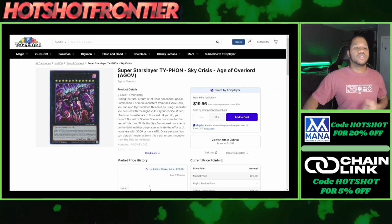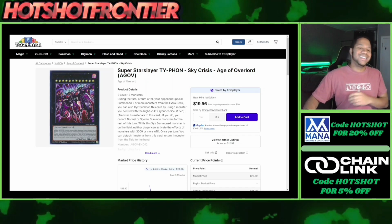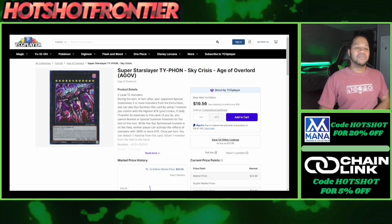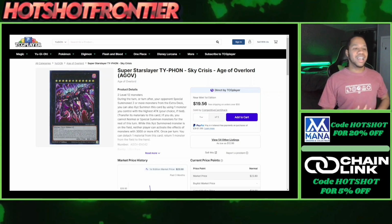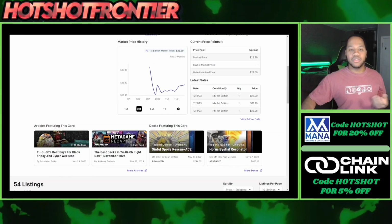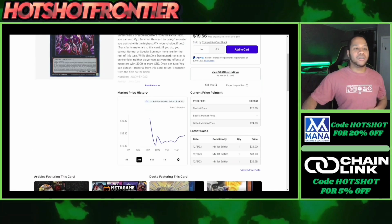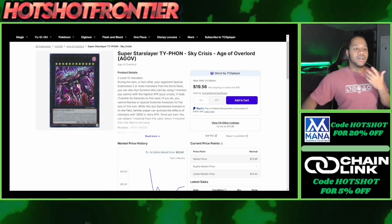Go on to our next one. We have Superstar Slayer TY-PHON Sky Crisis. I'm just gonna say Super Star Killer, but Anti-Zeus, there we go, Anti-Zeus. This card is crazy, and I mean, personally, it was like 22 bucks. For a while, it was like 14 bucks, and it has been going crazier because people are using this card in their deck, and it just creates another layer of disruption.